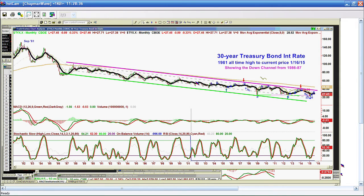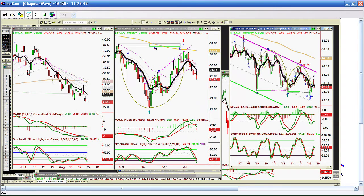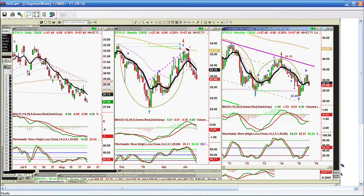That doesn't mean to say I'm right. It just means that, in a way, it has been my mantra for so long. I've got to be careful not to get locked into something without constantly looking in a critical way. But when I look in a critical way, the weekly chart has made a peak at the 200-period moving average. This is the 30-year yield. And it's pulling back very sharply.